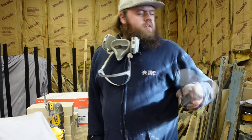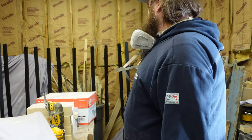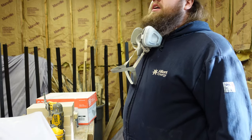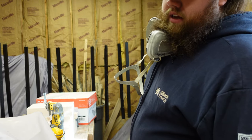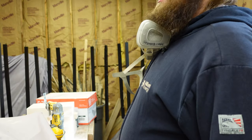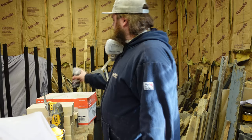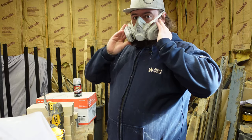There we go. So, just throwing some clear on these. This is just to try to make the finish a little stronger. These are the crossbars for the bed frame that we're building for me. And after that, gotta paint these feet and these support bars and those things. There's a little bit more to do with this project. So, just gonna clear these up and that's it. There we go.